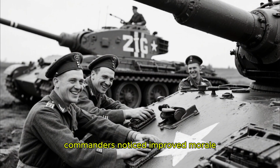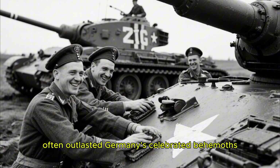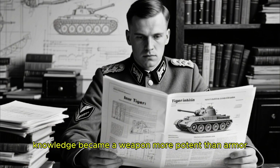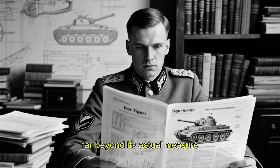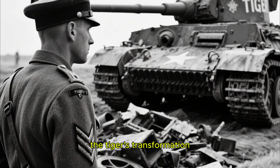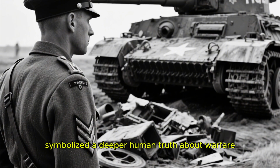Commanders noticed improved morale and renewed faith in Allied equipment, as men realized that their simpler machines often outlasted Germany's celebrated behemoths. Knowledge became a weapon more potent than armor, dispelling myths that had once magnified German strength far beyond its actual measure. By the end of that summer, the Tiger's transformation from terrifying adversary to technical curiosity symbolized a deeper human truth about warfare.